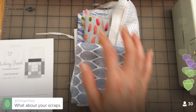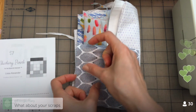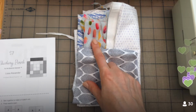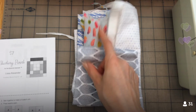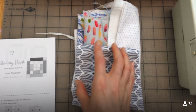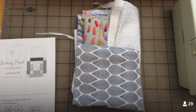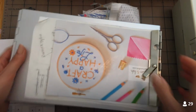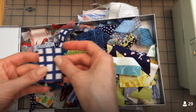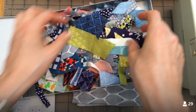Unfortunately, I'm going to need 3 1.5-inch squares from each of these, and I don't think I have scraps that are big enough. I mean, I could go through my scraps and cut a bunch of lights from a whole pile of different ones, but let's just check. Maybe I do have enough lights for that. I'm kind of thinking I don't have big enough ones. They're all kind of smaller. Like this isn't quite 1.5.